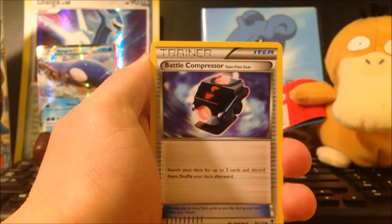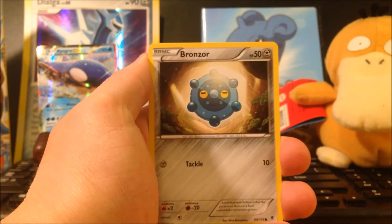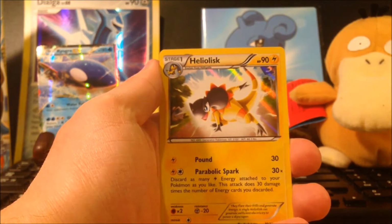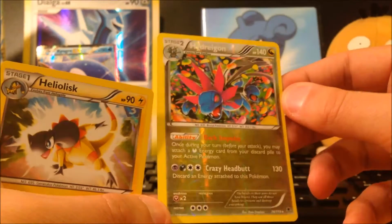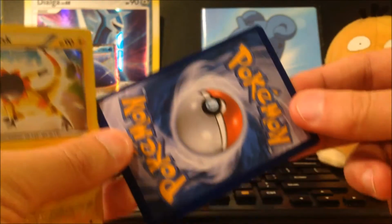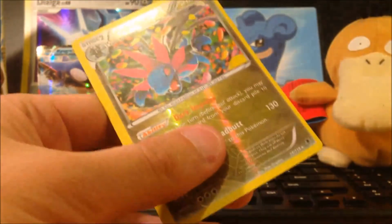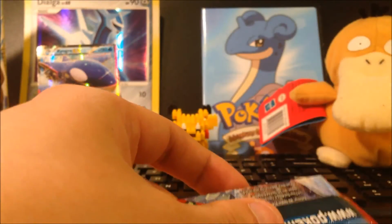Alright, let's see what we get in here. Battle Compressor, Litleo, Finneon, Fletchling, Luna, Bronzor, Hydreigon Reverse, whoa, and a Heliolisk. Cool. Does this look lighter to you guys? I don't know if you can see, but it seems like it should be darker. The cut is a little off. We're getting some odd tins here, guys. I don't know what's up. Yeah, you can definitely see that's the wrong cut there. Awesome. Well, I mean, I like it. I'm excited. I'm going to sleeve this one up. So rare. We've been getting a lot of reverse rares, actually, in these tins. So that's always awesome. And leave the Heliolisk out.